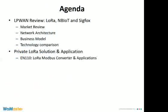So here is the agenda today. In the first part, I'm going to present you the LPWAN network review, which includes LoRa, NB-IoT, and Sigfox. In the review, I'm going to show you the market review and the network architecture of the LPWAN, and the business model and the technology comparison in the overview part. In the second part, I'm going to show you the private LoRa solution and application in terms of the EN110, which is a LoRa Modbus converter and its related applications.